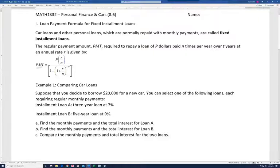The main thing is N represents the number of times that we're making the payment per year, which is going to be 12. It's kind of rare that it wouldn't be 12 because most people make payments on a monthly basis. And then the P, notice here, is the loan amount. So it's very similar to what we've done before, except for those two things.